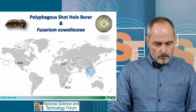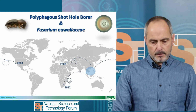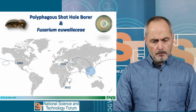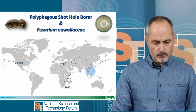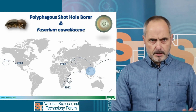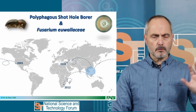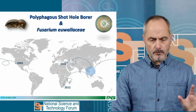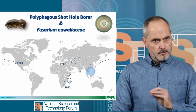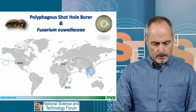Now the polyphagous shot hole borer is not very well known to science, and the reason for this is it was described initially from Southeast Asia, but there in its natural ecosystem it doesn't really do any damage. With its checks and balances in its native ecosystem, the trees have got resistance, there are some measures of control, some fungi, some other insects that control it, but when such a beetle is taken out of its environment, it can become very damaging.